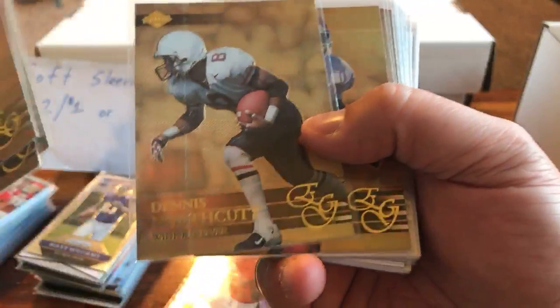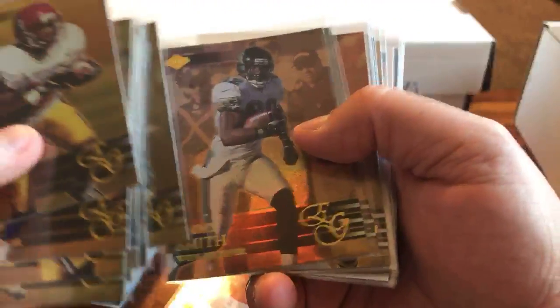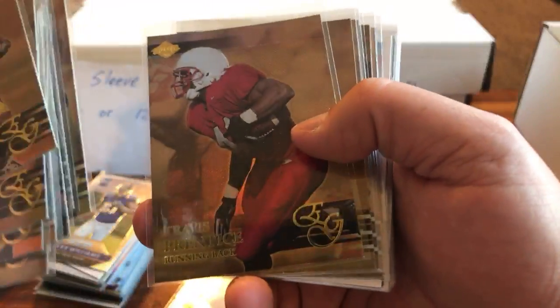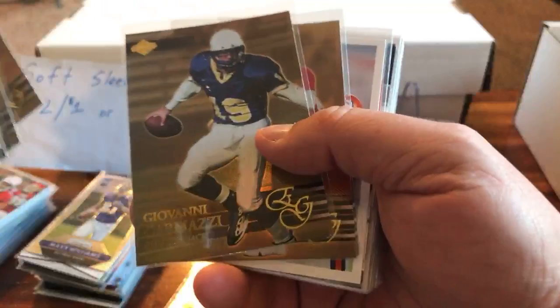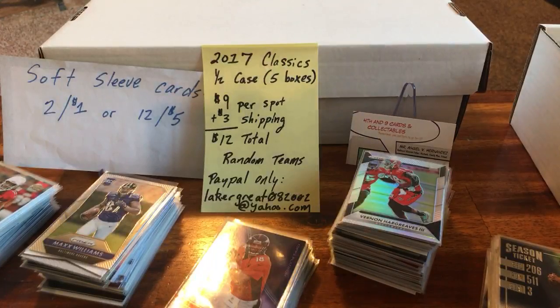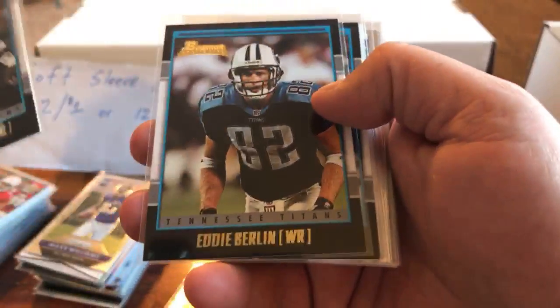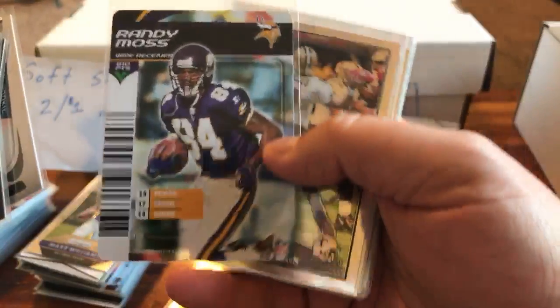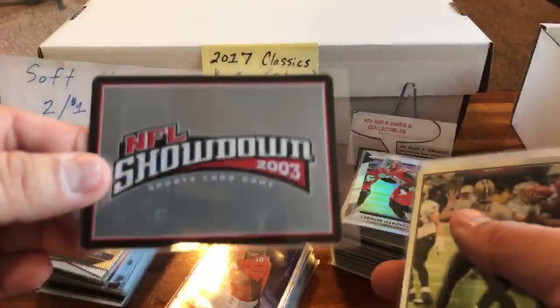Bruce, Torry Holt, Dan Northcutt, Lynn Lucas, Tim Brown. These are rookie cards from an edge graded set. Some of them. This edge graded set was really nice. How's it going, LNN? These are all rookie cards here from Bowman a while back. Stroud, Jamie Harper, Terrence Tolliver, Randy Moss. This is from a game, so not a lot of people have those, probably. NFL Showdown.